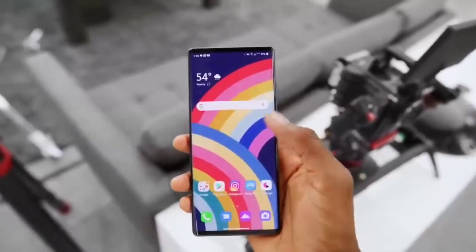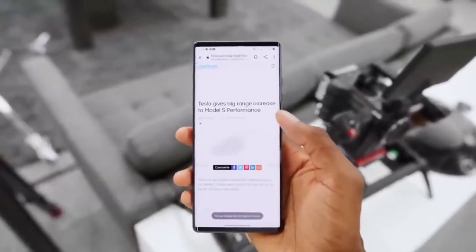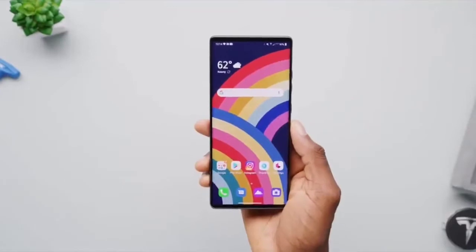It is a bit heavier than normal though, and a little thicker than a typical phone. But yeah, it does its thing. LG calls this basic mode. And most people, if they saw this in public, would never think twice about it.